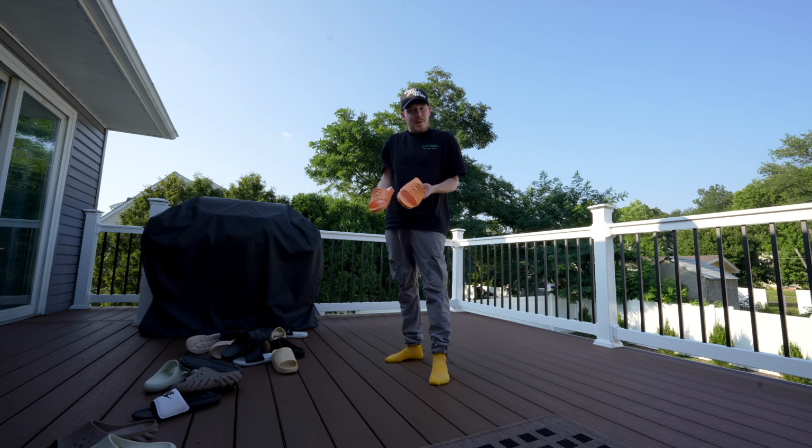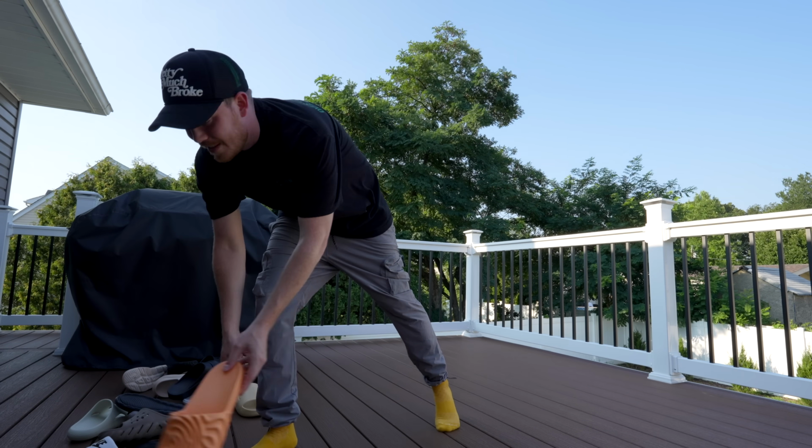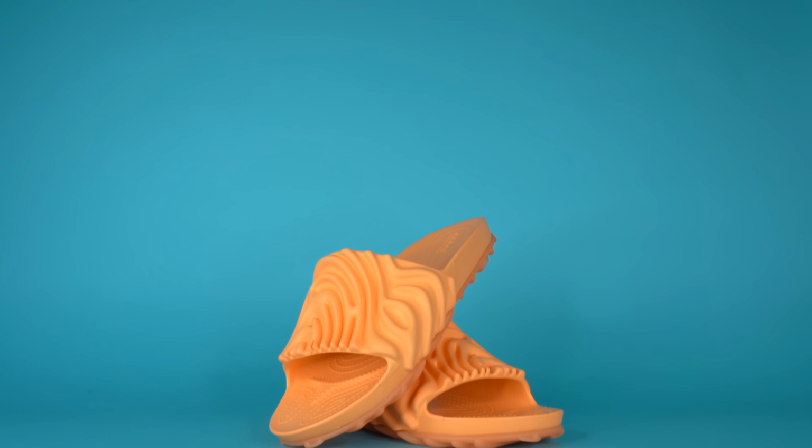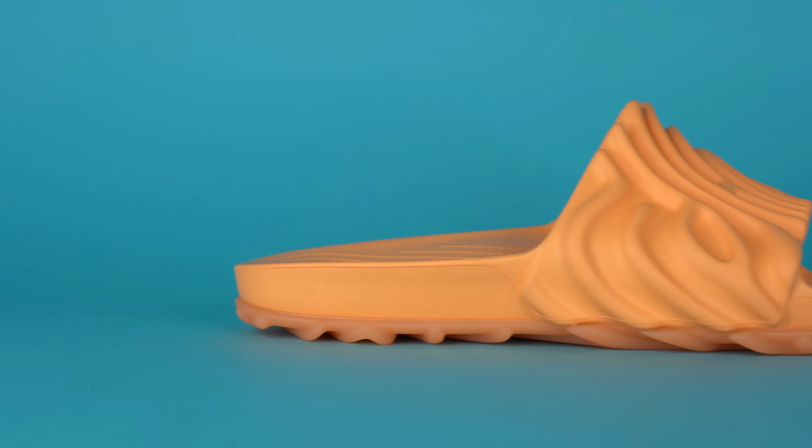They feel fine. If you like a more firm ride, they're definitely firmer. They've got rubber on the bottom, but nowhere near as soft as the other ones, but they look the best. And apparently, according to Crocs, this is a brand new mold for this shoe. This is a brand new pair of slides for Crocs, specifically for Salehi Bembury that he designed.